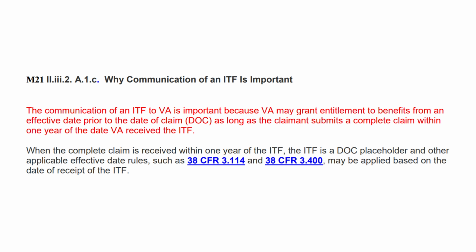Okay. A lot of times veterans may file an intent to file, let's say on June 1st. They may not submit their claim until December 1st. So June 1st is the intent to file date, and December 1st is the date of claim, the date the VA received your claim. But there's, again, effective dates. They can be kind of tricky, okay, depending on what you're doing with your claim. So I'm not going to go deep into that, but I did do a video, and I'm going to link it at the end of this video, okay?